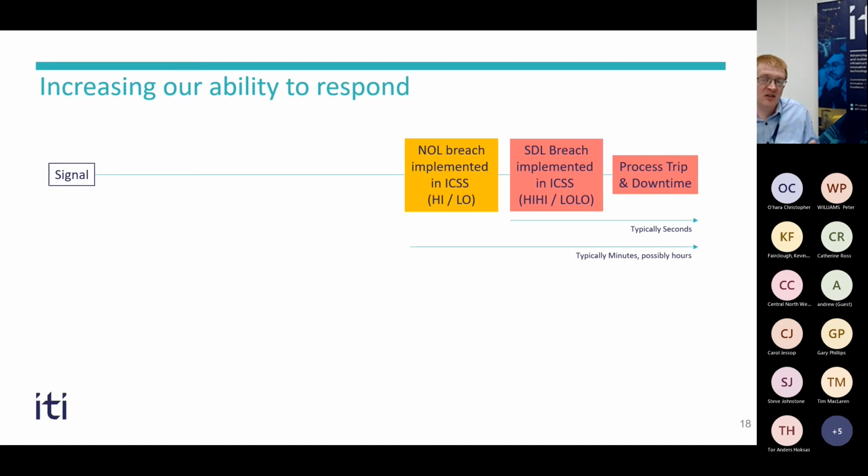Our ICSS normal operating limit might give us a little bit more time to respond. We might get some minutes, possibly hours, depending on which situation we find ourselves in. But we might get some time between an operator getting an alarm on their ICSS workstation and the process trip eventually happening. And it gives us a bit of time to respond.